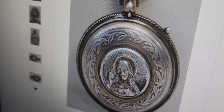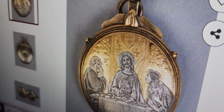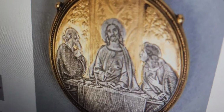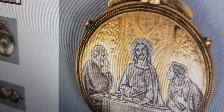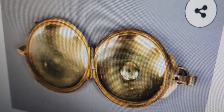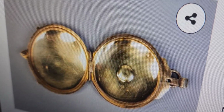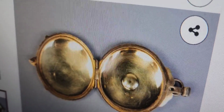Let's see, do we have any more? And yes, this one is a silver gilt communion pyx. And you can see Jesus in the center with the two apostles right and left of him. Very interesting. And this opened up like so. And a priest or somebody in the clergy would wear this around their neck. Undoubtedly, that's what I think that I have here.